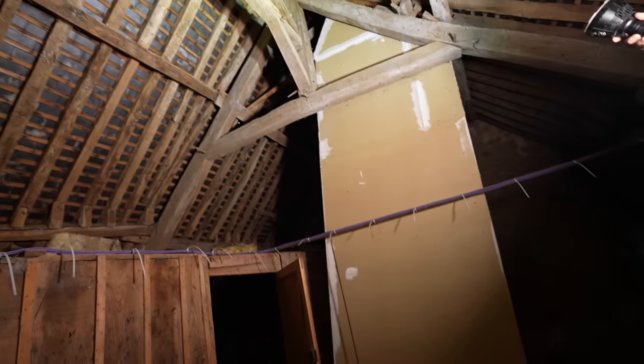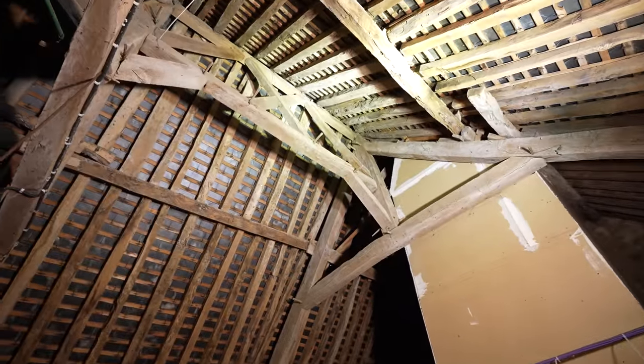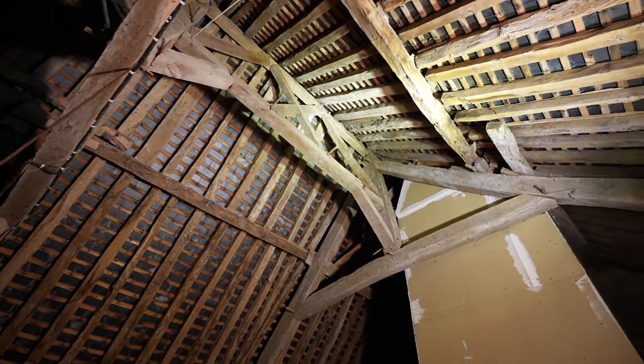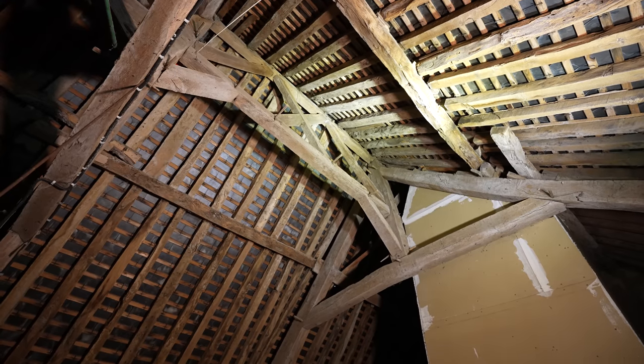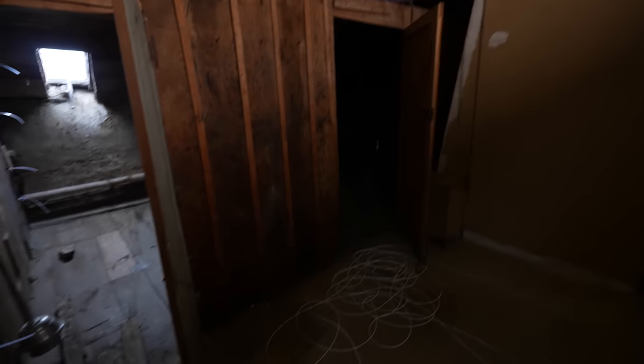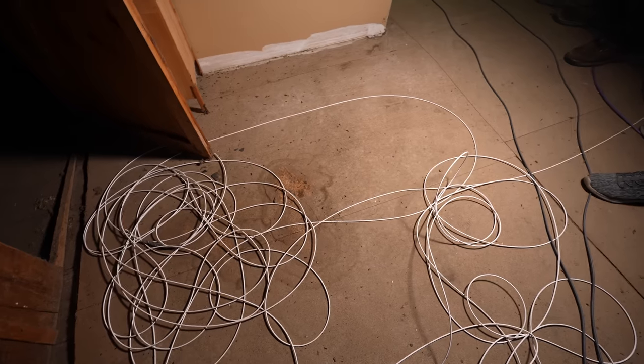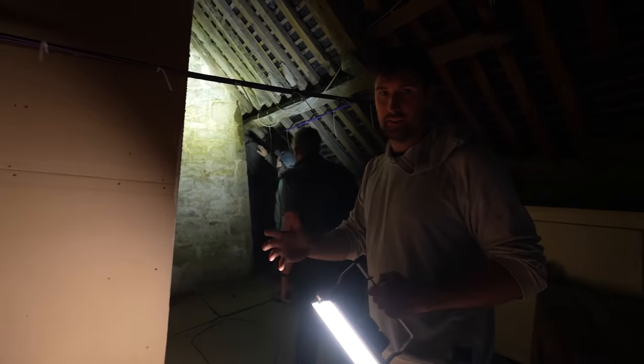But that isn't much, that's right on the ridge. So the French roofing style is not to have ridge tiles. They butt them up against each other. And of course, when the wind catches them, when they're old, they do just rip off. That's not a great sign. It's not the end of the world though, most old places leak. It's not gushing through, but it needs to be addressed.